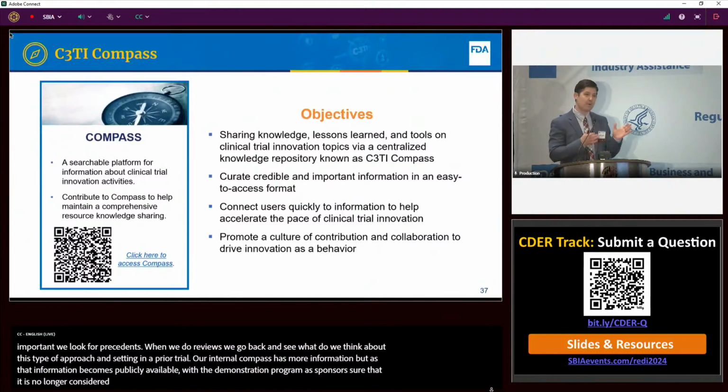So if you don't remember exactly what was that website for the RWE program, although I think we do a pretty good job with search engine optimization. So if you type in Google FDA RWE, you'll find the RWE program. But in case you didn't know exactly how to search something up, you can find those links through the C3TI Compass.